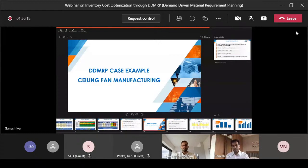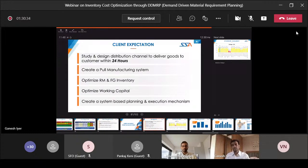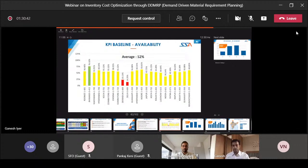Another example which I would quickly touch base on is the ceiling fan manufacturing. I won't take much time. I know that we are coming to the close of our timeline. But very quickly, this is another interesting example where we worked on the distribution side as well. It was to create a pull manufacturing system, optimize RM and FG inventory, and optimize the working capital. That was the whole goal of this.